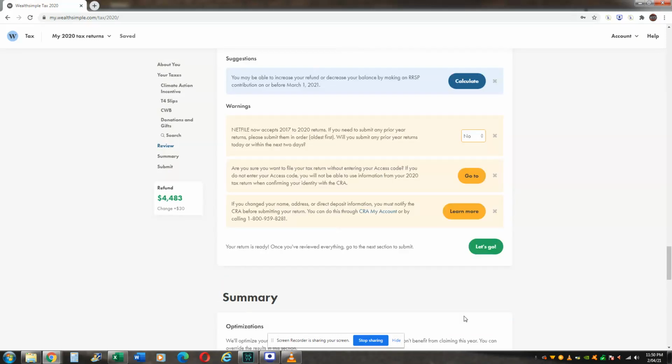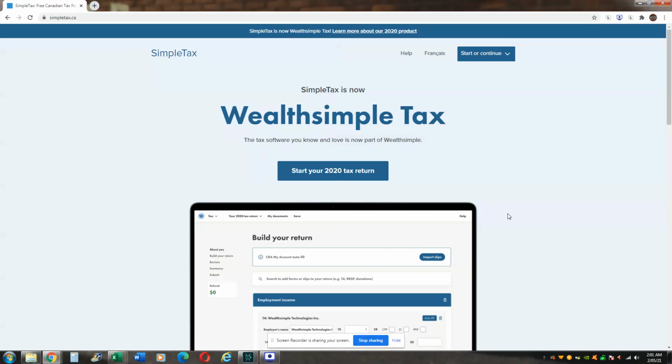So, nakita nyo naman, napakadali lang gumawa ng taxes, especially if you have a very simple tax return. Kung meron ka lang isang T4, hindi complicated yung situation mo. If you're single, you can definitely do your own taxes. And you can save a lot more money doing it this way. At the same time, matututo ka pa din. Everything is really straightforward with Simpletax. And yun yung dahilan kung bakit I've been using it for so many years. Just to recap, I highly recommend Simpletax. 10 out of 10. I've been using it for more than 5 years.